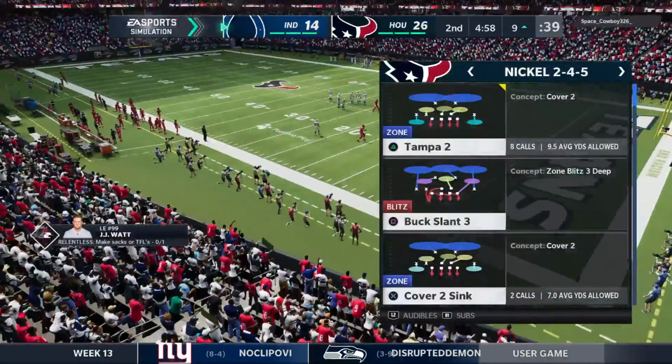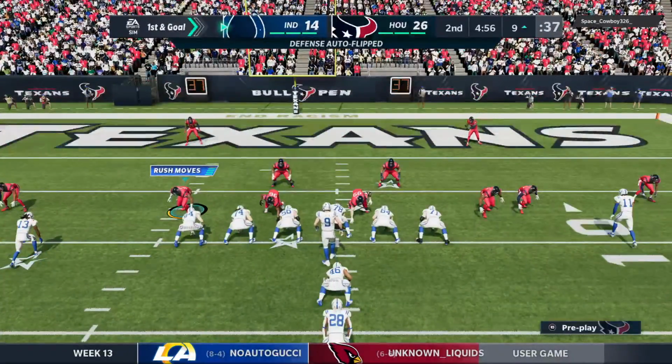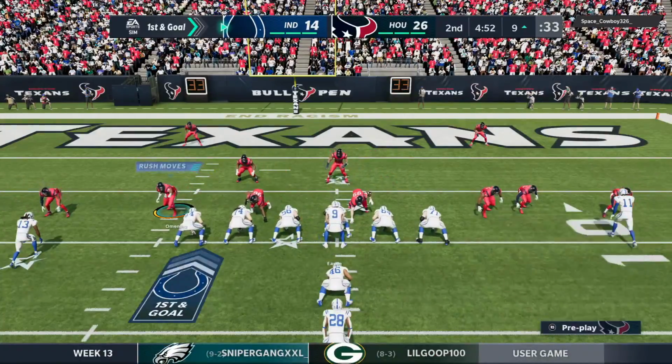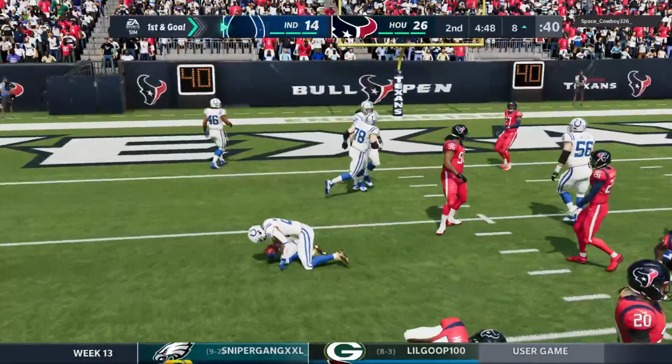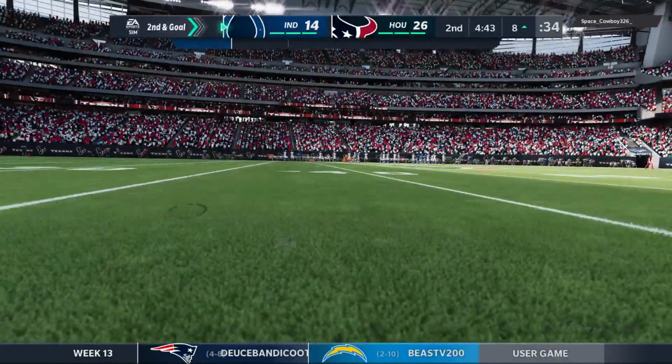Maybe a frustration penalty there because he's picked them apart. They've tried their best to get to him and haven't done it successfully. A penalty as a result of that hit there. So a critical mistake, roughing the passer. Now it's 1st and goal. And only about a yard there as he takes it from the 9 to the 8.